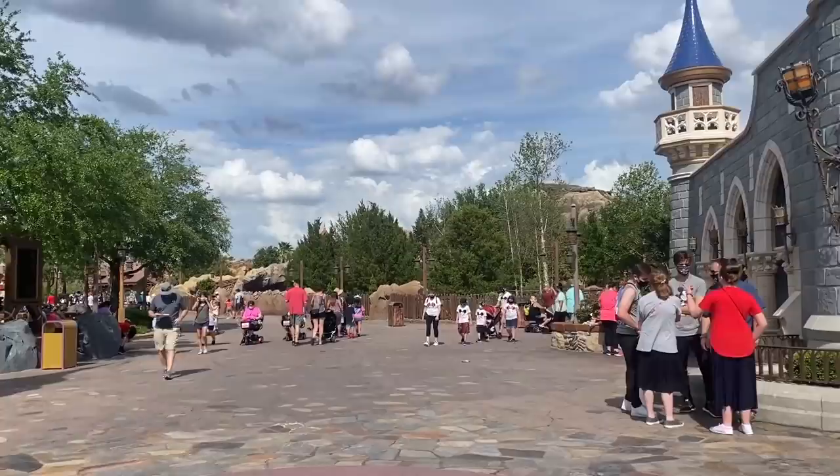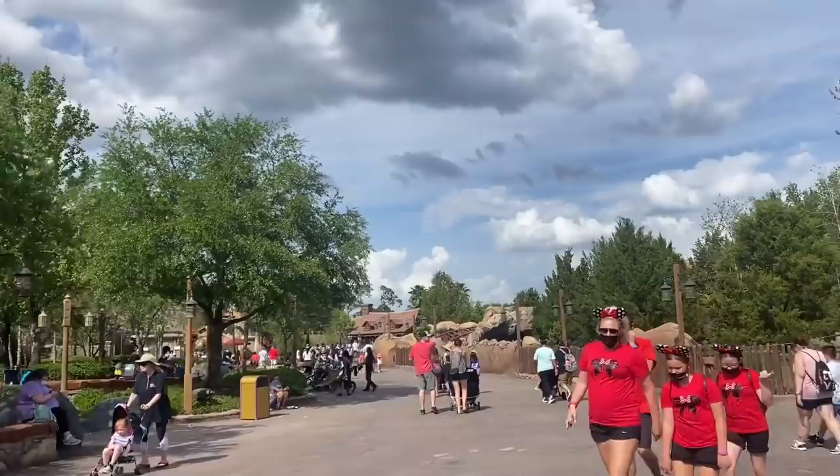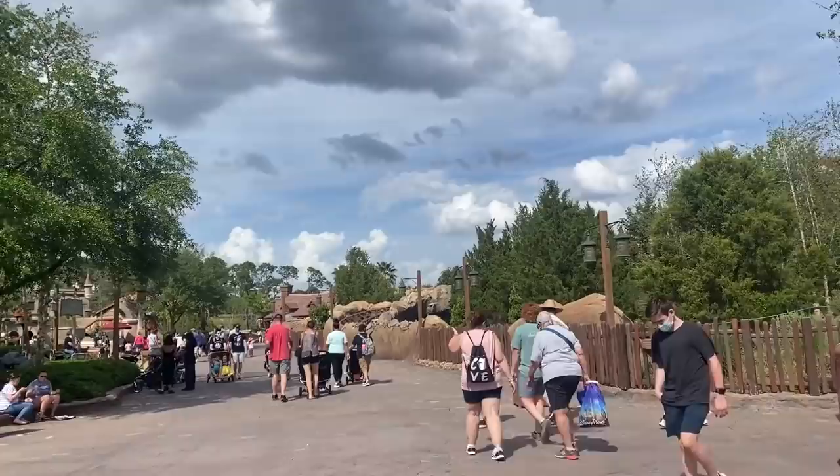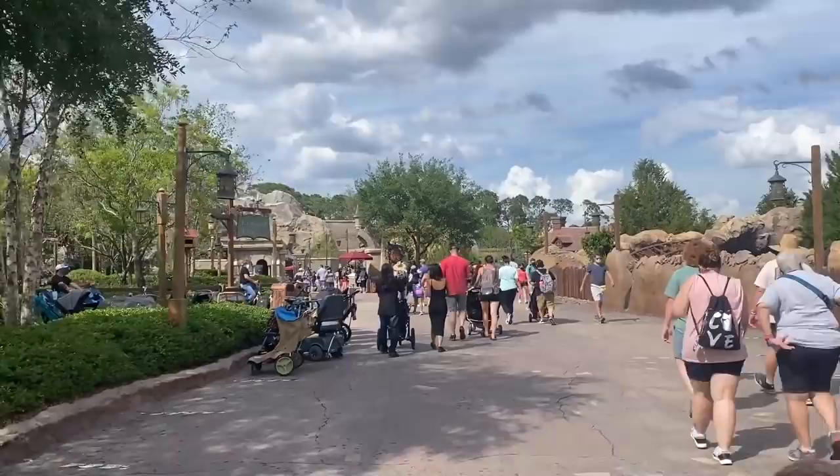The Little Mermaid attraction, which despite my aversion to Ursula, is great. And I think if you have time, you should throw that one in. 20 minute wait, Dumbo 10. The other one I'm looking at right now is Buzz, which is 30. I'm hoping that drops a little bit more. Small World is 50. It's a little long for Small World. But those are some of the attractions I'm monitoring. We continue our lovely day.